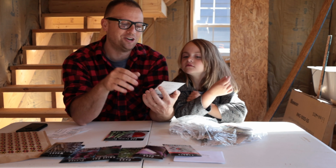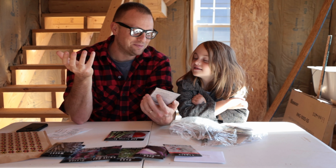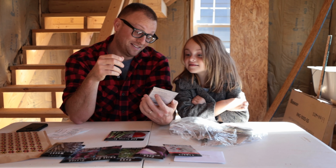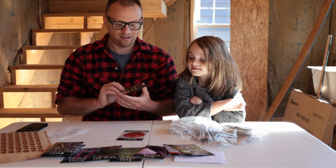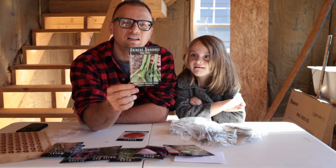Now it's called tennis ball, so it's maybe a little bit bigger than the size of a tennis ball. So that's bigger than a softball. Yeah, maybe it's the size of a big softball. I don't know. But we're going to grow this in some of our raised beds. That's really cool.